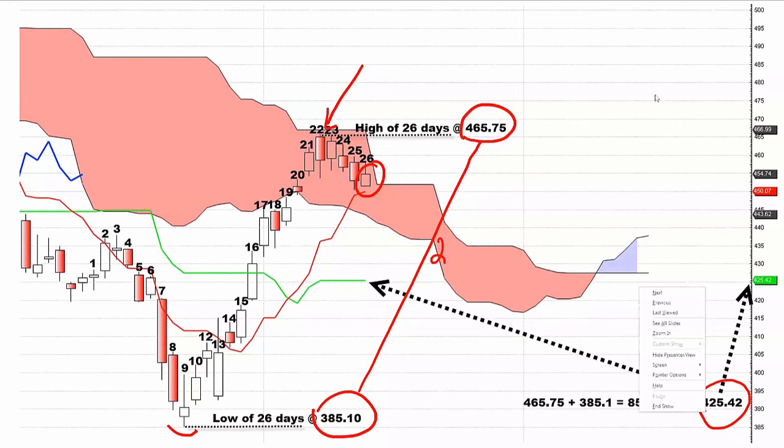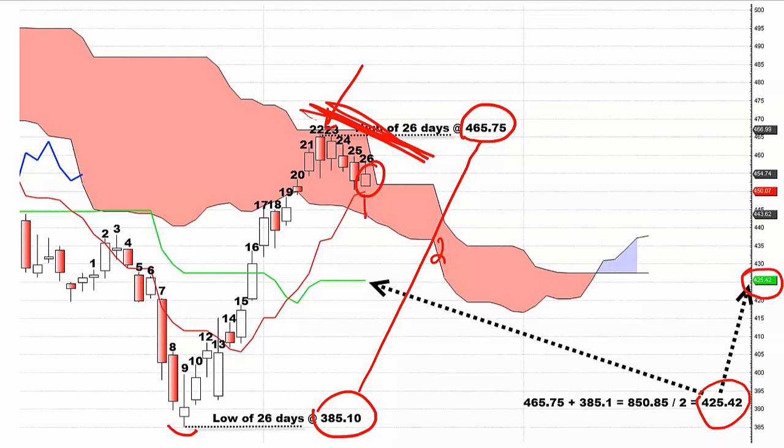But it is useful to know how things are calculated so you'll know what they're doing. So in this example, you can see it's already done for us, 425.42, it's already done the math. So if it breaks that red, since we were bearish in nature, when we came up to the cloud and the cloud held it as overhead resistance, if it breaks this red line, it's probably going to go to the bottom of the cloud and then to that green line.